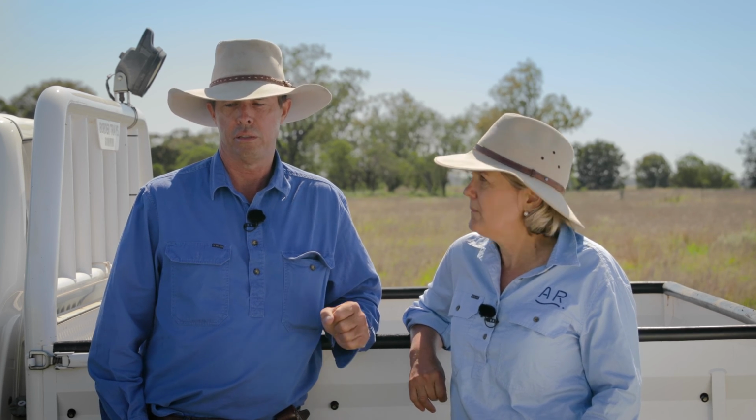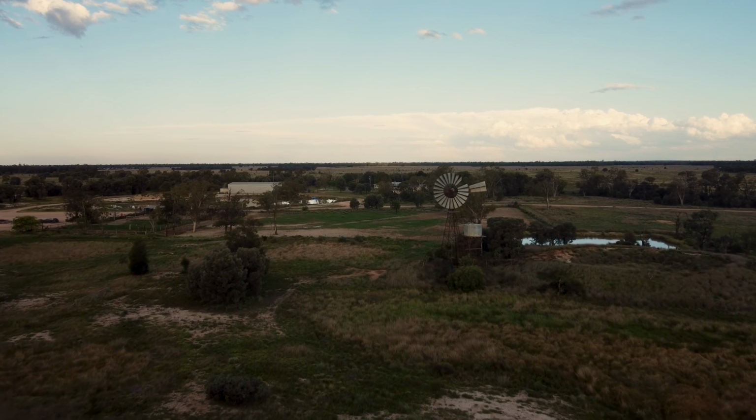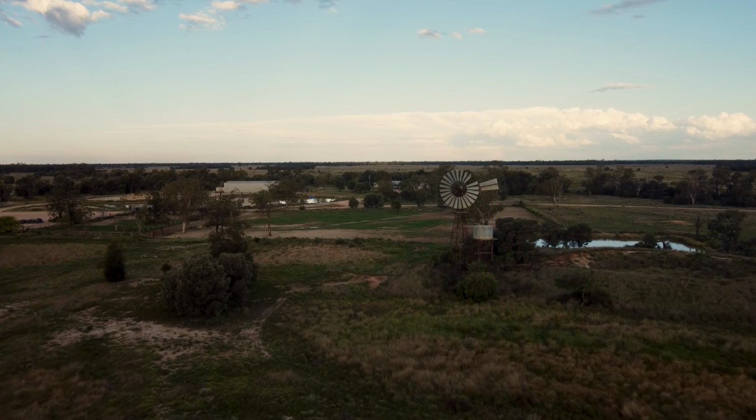So yeah, we really now are, I guess we're carbon farmers or we're soil farmers. We're actually looking to maximise the soil biology and the health of our soil, because the rest of our business will flow on from there.